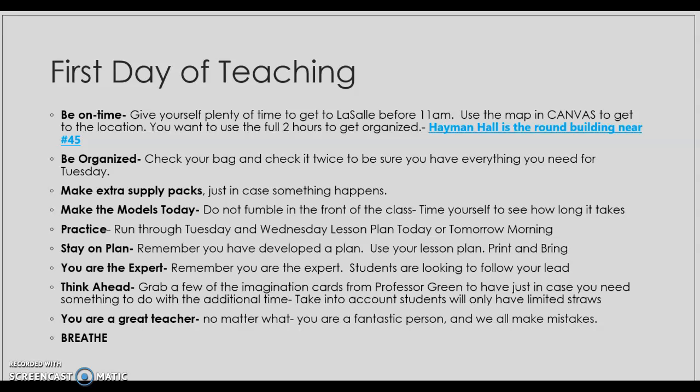So if you're putting people into groups of 2 and you need 5 supply packs, I would make 7 just in case, because it's always good to have an extra supply pack or 2 ready to go, in case maybe an extra student is added to your class, or at the end of the class period, if you use an imagination card, you have that available for you. Make the models today. Make sure that you have made the cube and the pyramid before you go in. I don't mean on LaSalle's campus you decide to make the pyramid and the cube.